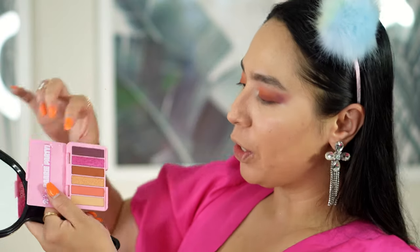Okay, now we're going in with a shimmer and I'm so excited. So we're gonna go in with this beautiful, beautiful pink shade. It looks exactly like my dress. And I'm thinking I'm going in with a finger for this. It almost looks like a pressed glitter. Ooh, it's like a pressed glitter. Oh, it is. I love it. I really, really like it.